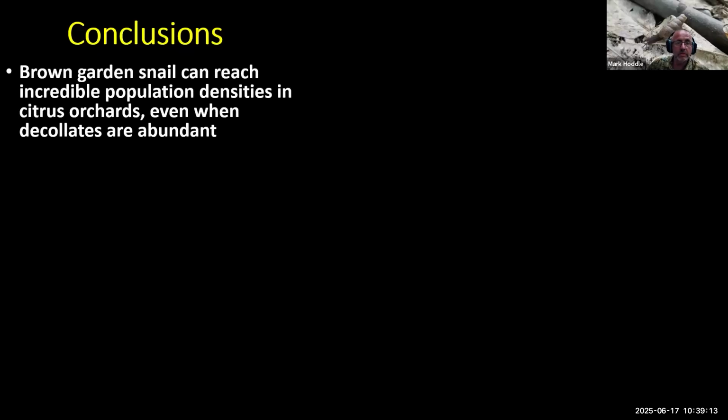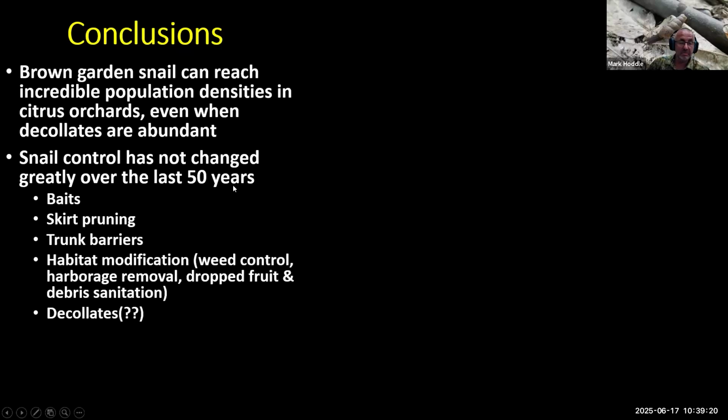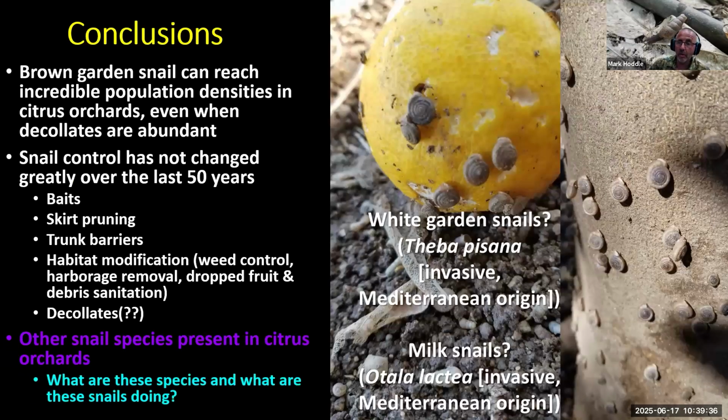Okay, so some conclusions. Brown garden snail can reach incredible population densities in these citrus orchards, even when decollates are abundant. After reviewing the literature, in my opinion, snail control is pretty stagnant. It hasn't really changed greatly over the last 50 years. You know, we use baits, skirt pruning, trunk barriers, habitat modification, possibly decollate snails. And now we've got a whole bunch of other snails in the citrus orchards, you know, white garden snails, milk snails. What are these species and what are they doing in these orchards?